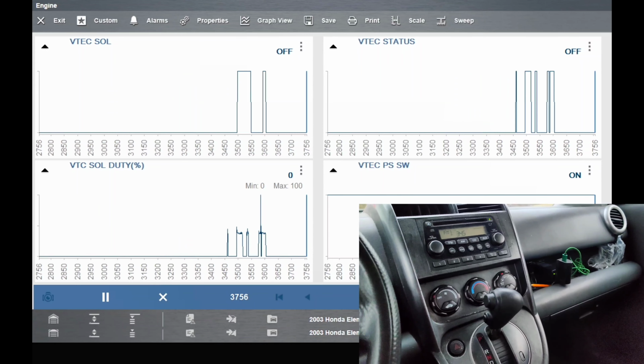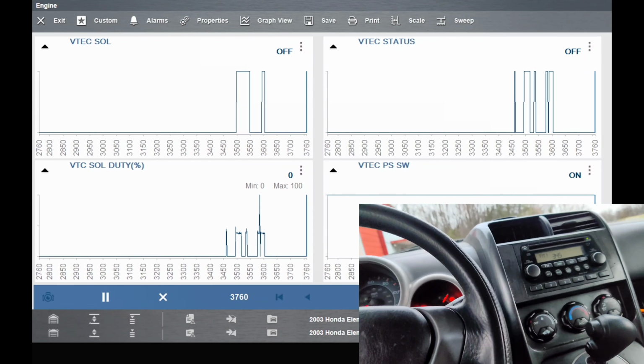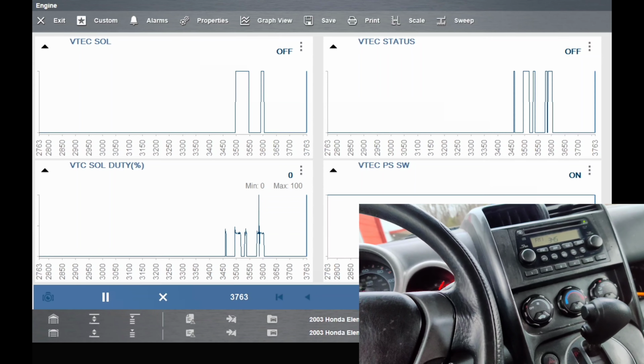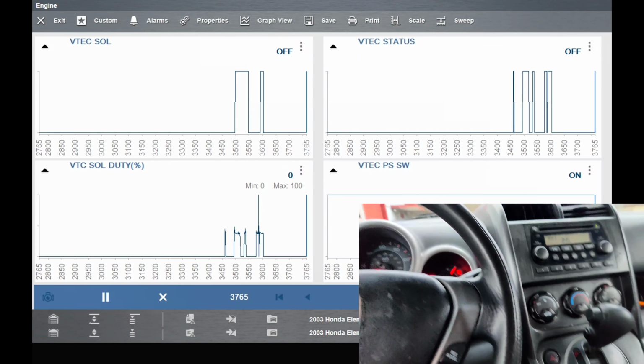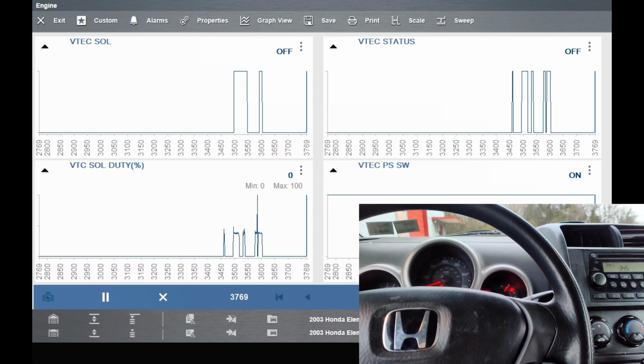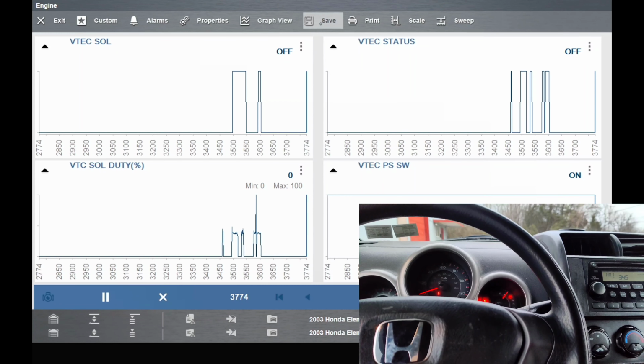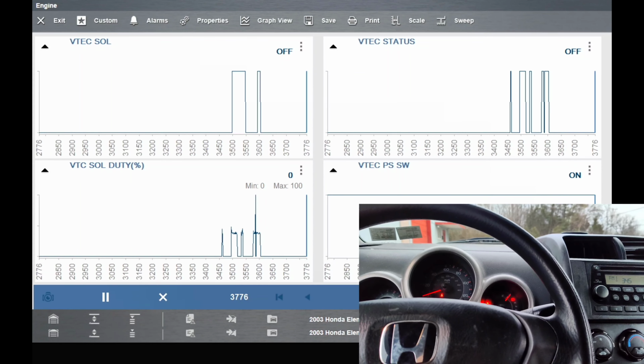Okay, so if we look at this, you'll see our pressure switch never changed. Usually you get like 1 or 2 tries, I've noticed, with the pressure switch not working before it goes into limp mode for every key cycle. You can just pull over, clear it, but it'll just end up doing the same thing.